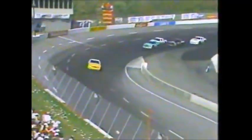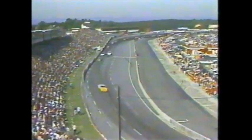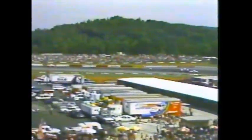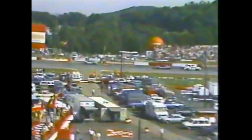Rudd, the car number 26, tagging that sheet metal from Sterling Marlin. And Sterling now moves up a little bit higher and gives Rudd the bottom groove. And Earnhardt will try to slide through as they exchange a little bit of paint out of turn 4. Ricky Rudd just kind of bowled his way through there. He let Sterling Marlin know he was there, and then he just kind of forced his way in and finally got around him. I'm sure Ricky Rudd is a little bit frustrated right now, losing the lead.